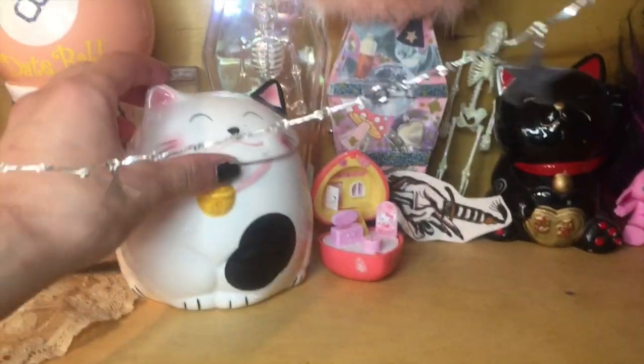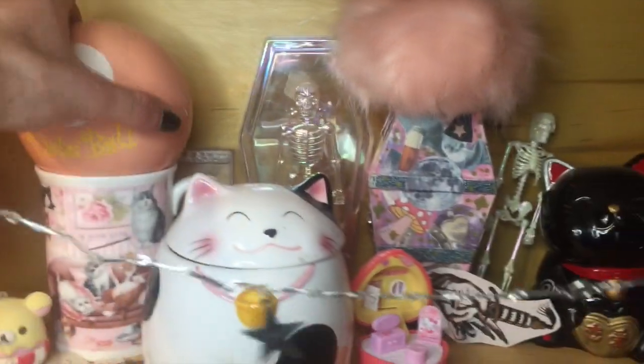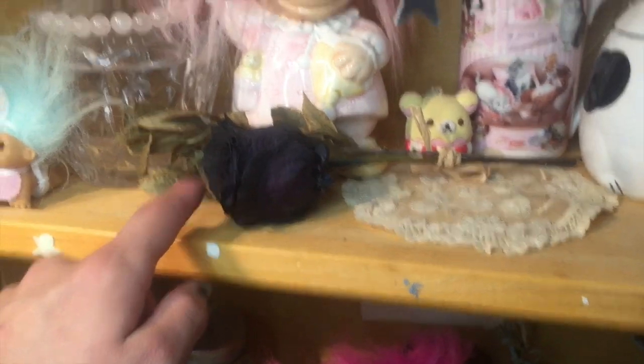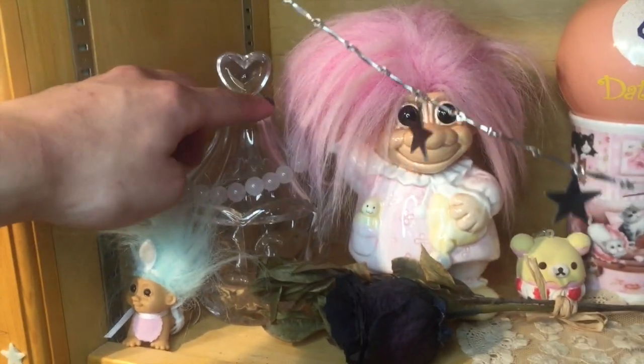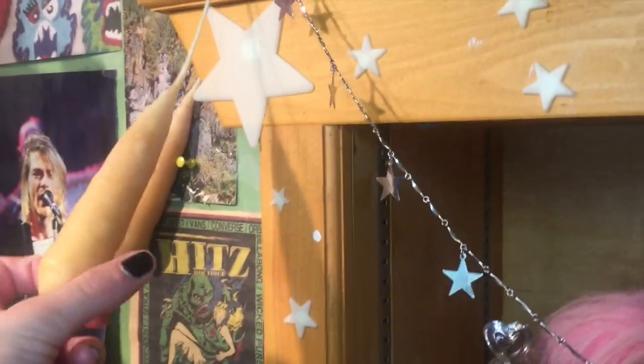Got this mug shaped like a cat. Another coffin-shaped box. Magic eight ball. I just really like magic eight balls. Cute kitten mug, a bunch of trolls. This from my boyfriend is a cool crystal sugar jar, and a little baby troll. So that's fun. I have these candles that are beeswax that my roommates from first year gave to me as a present. And these are some glow-in-the-dark stars.